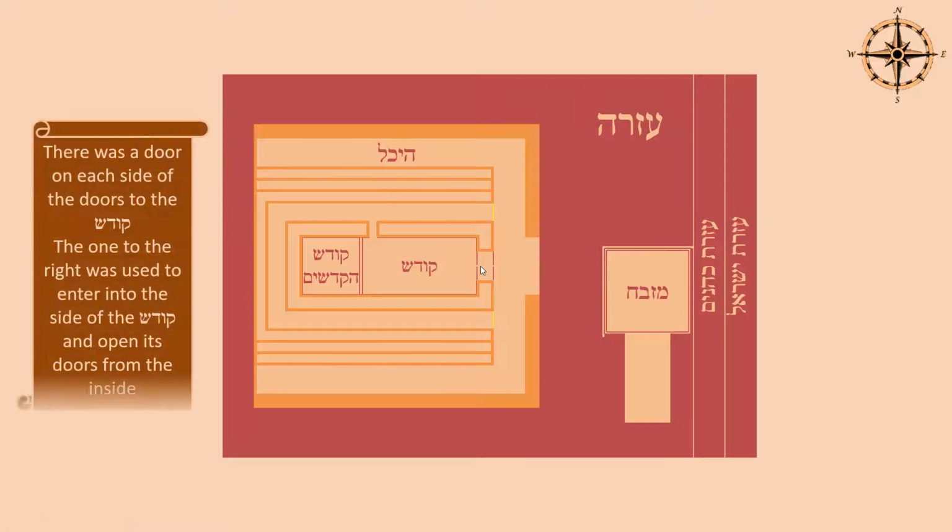Now, to the side of this door, on each side, there was a door on each side of the doors to the Kodesh. One here to the right and one here to the left. The one to the right was used to enter into the side of the Kodesh and open its doors from the inside. And it's explained that the reason this was done was as a sign of respect, that it's not that someone came from the outside and opened up the doors, but rather someone came from the inside and opened the doors from there. Now, I just want to mention that the exact location of this path and how wide it was is not clear, so it's just here for a picture, but it's not exactly accurate in terms of the scale and the location.